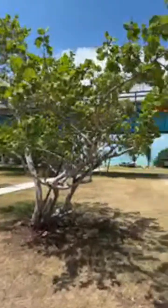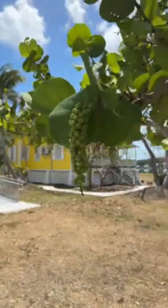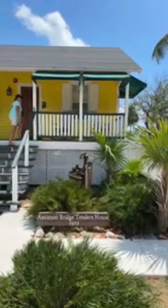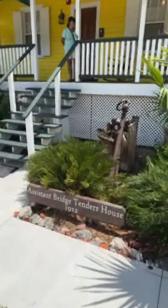Some of the laboratories, inspection areas for the kids on their science projects when they're here for summer camps. Some sea grapes. The assistant bridge tender's house, 1912.